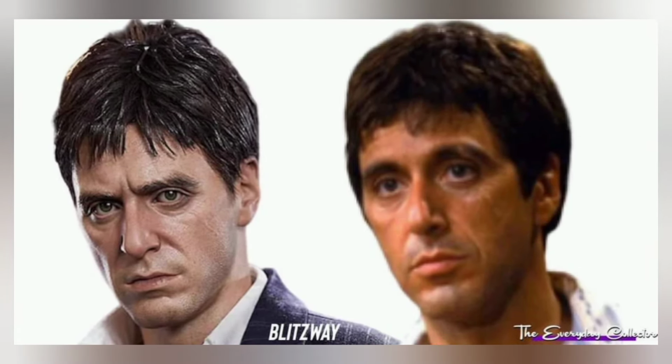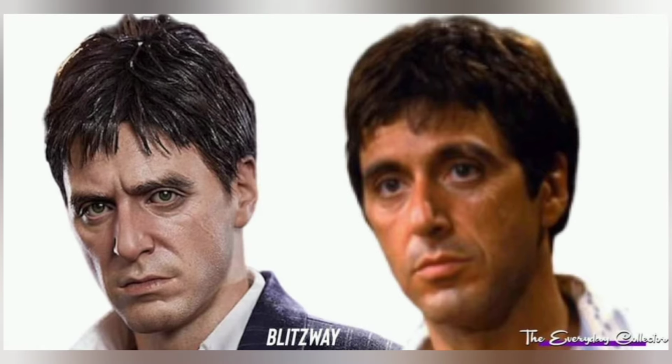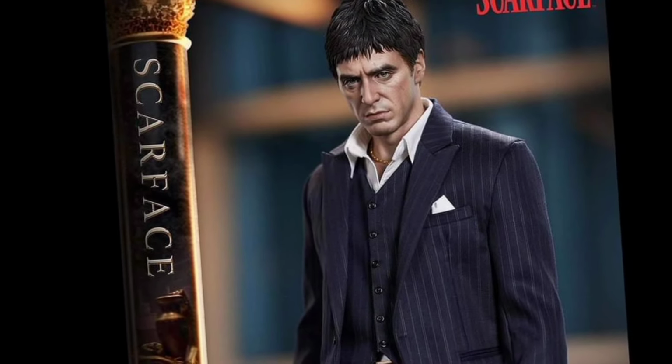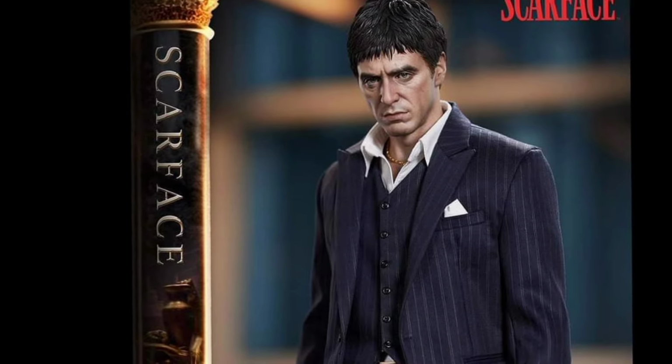Obviously, I feel like Al Pacino's face was a little fuller, but again, we're looking at still shots versus a 3D object. So again, it's all going to be subjective whether you think it's worth it or not. But I do think it looks really good, especially at the price point. I think it's really fantastic.